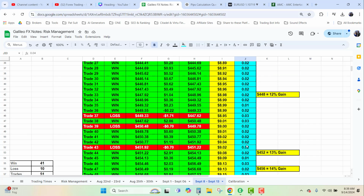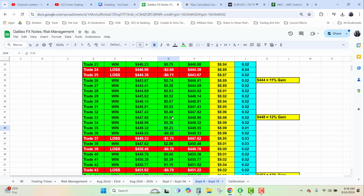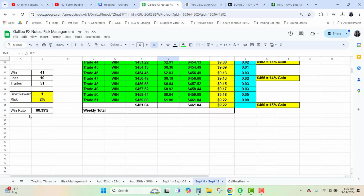This is a loss. I'll make that change later. So that I only lose pennies when I lose the trade, but I only win pennies if I win the trade. All right? But this is going to change because the lot size is going to increase. Therefore, the profits will increase starting next week. Because I found a bot that has a performance level higher than Galileo FX.